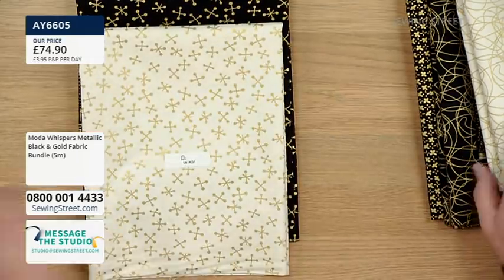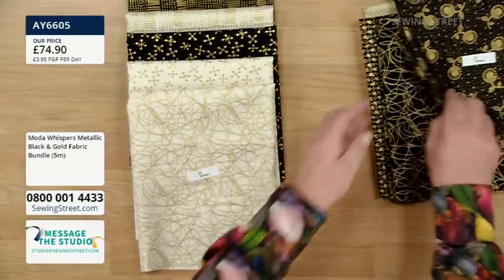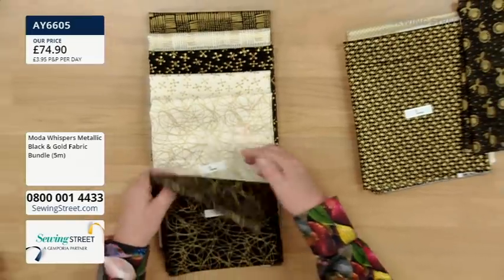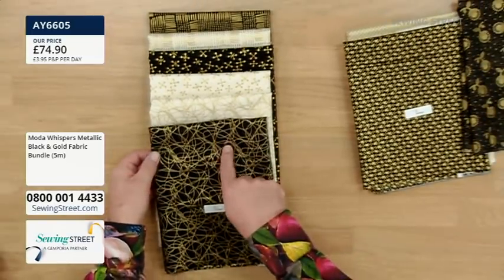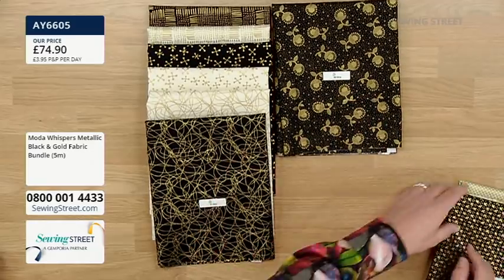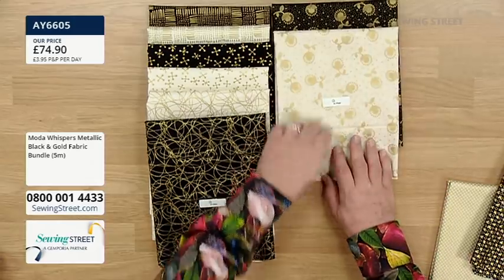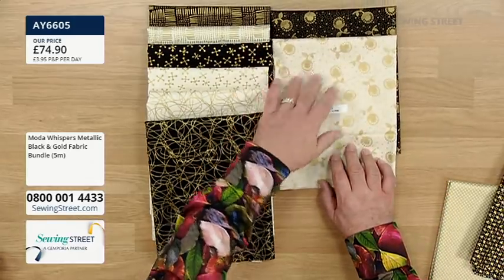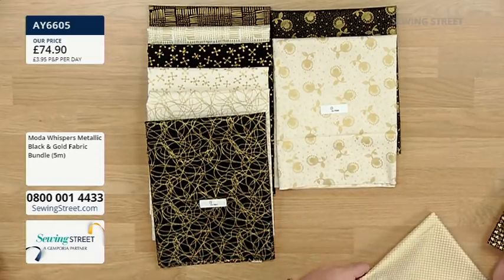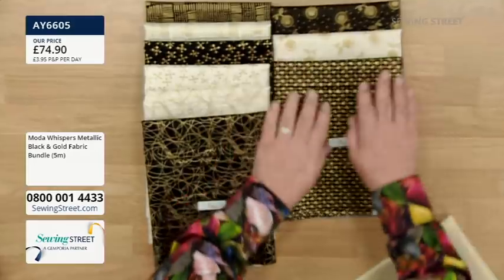Right, move that way. Now, I recognise this because we've done squiggle before, haven't we? Not metallic like that, though. So we've got squiggle in gold on cream, squiggle in gold on black. Then we've got your, I don't know what they are, like dandelions, or sunflowers or clovers on the cream and on the black. You get all of these in the bundle, remember? Now, controversial, I've got kisses on that one.